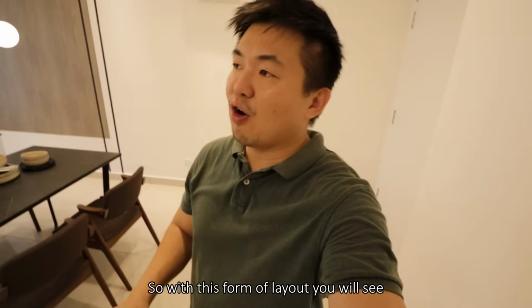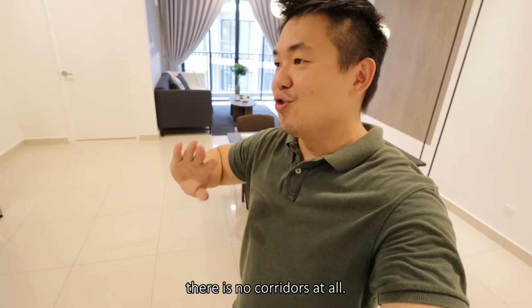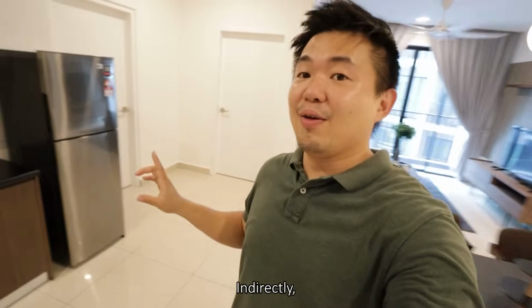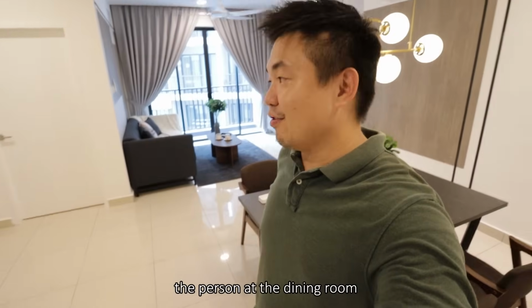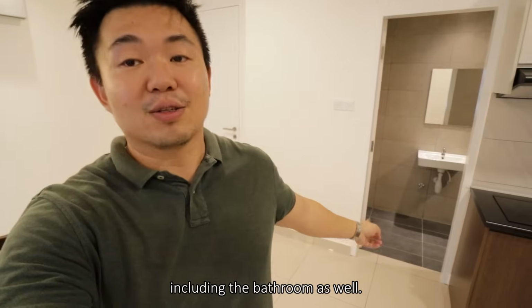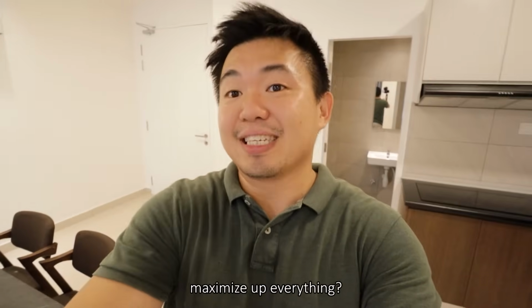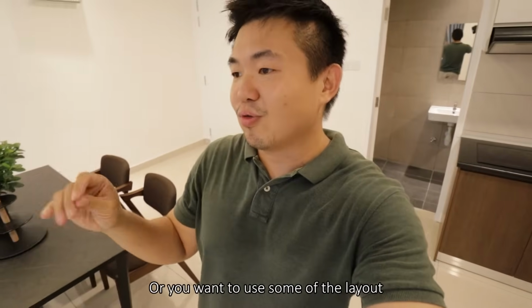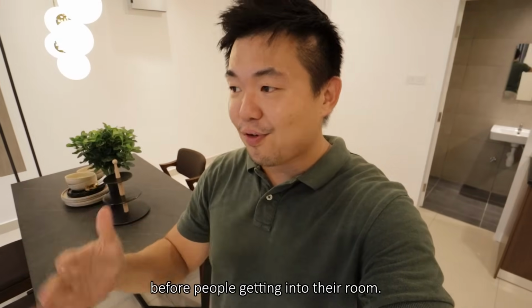So with this form of layout, you will see there is no corridors at all. Indirectly, whenever somebody opens the door, the person at the dining room can see everything within, including the bathroom as well. So it's a debate, do you want to save up your corridor space, maximize up everything, or you want to use some of the layout to provide certain level of privacy before people getting into their room.